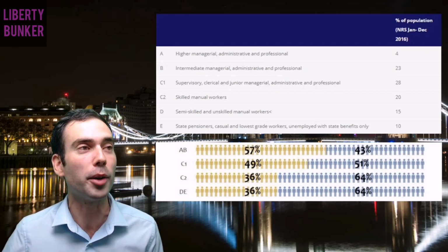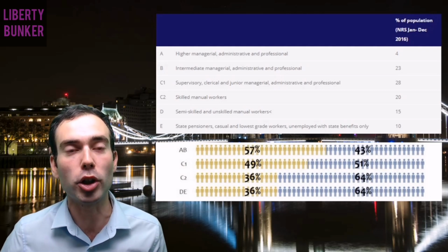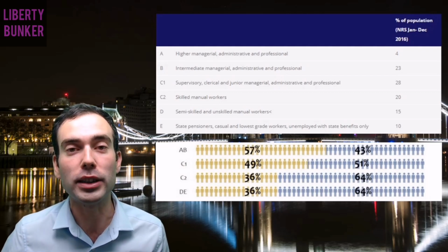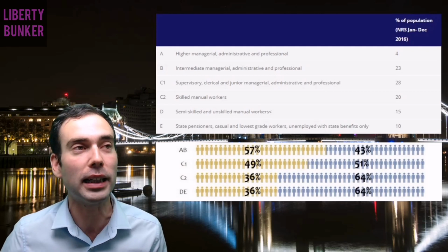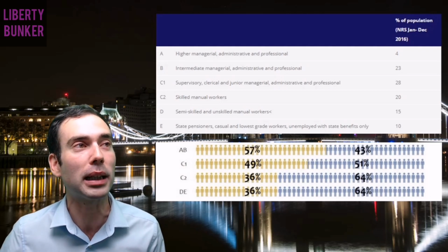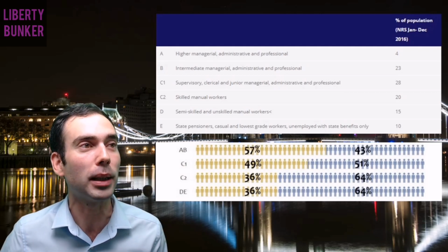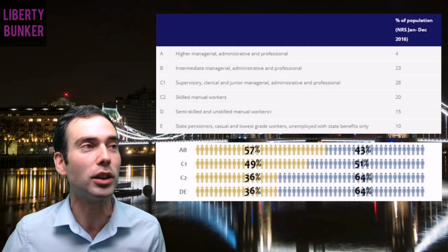As you can see, Group AB, this is middle class, people with good professional jobs, are the only class group that voted in favour of remaining in the European Union. They voted 57% in favour of remaining versus 43% that voted to leave. Group AB is higher managerial and also intermediate managerial, administrative and professional jobs. The other social grade group, C1, which is supervisory, clerical and junior managerial, had a slight bias in favour of leave, but not by much. It was basically 51% leave versus 49% remain.